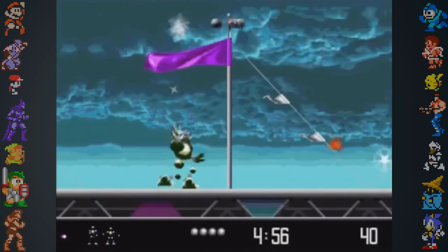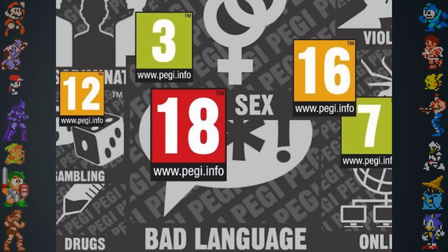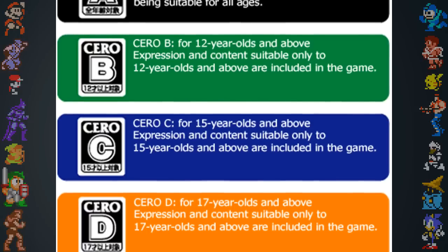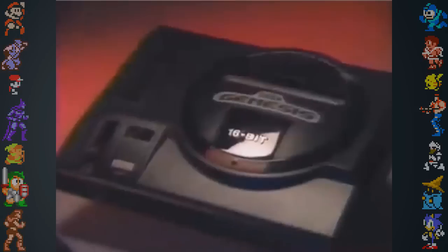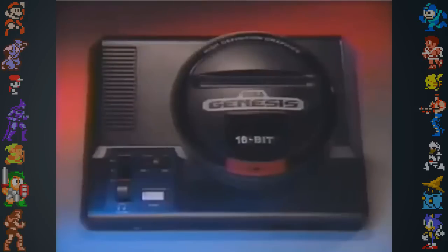Other regulatory agencies were formed and followed the mold set by the ESRB, including PEGI, Pan-European Game Information, and Japan's CERO, the Computer Entertainment Ratings Organization. These ratings boards command a lot of power over the content within video games today, meaning the Genesis really lived up to its namesake as a new beginning in gaming.